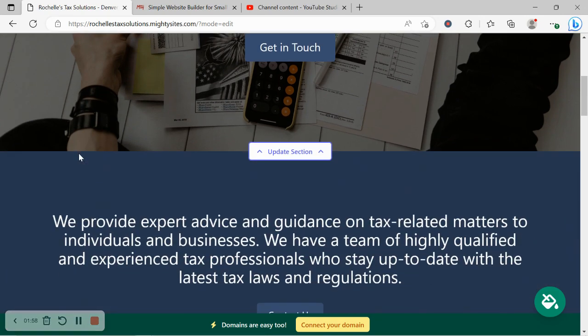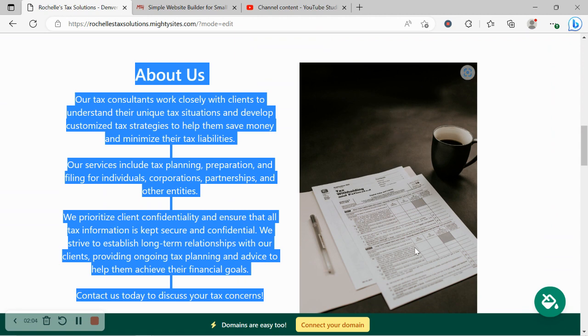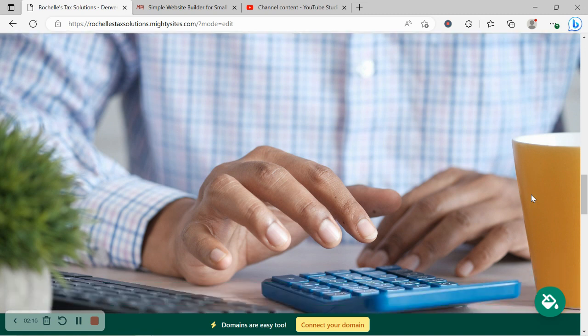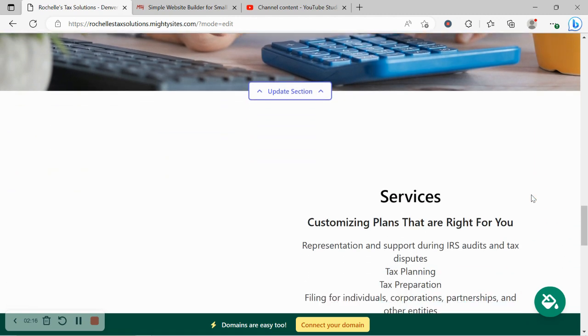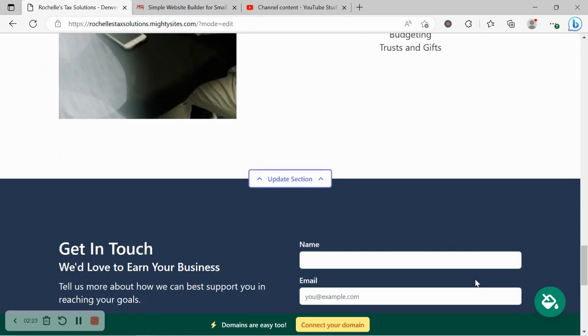Now, the beauty of MartySites is we've pre-written all the content for you as a guideline, of course, and we pre-selected all the images as well. They're all really high quality, as you can see, and they're completely free to use. However, perhaps you've got your own images of your business and you want to display it on your website, maybe make one or two changes to that content that was pre-written to help you. You can do that. So today, that's exactly what I'm going to be showing you.